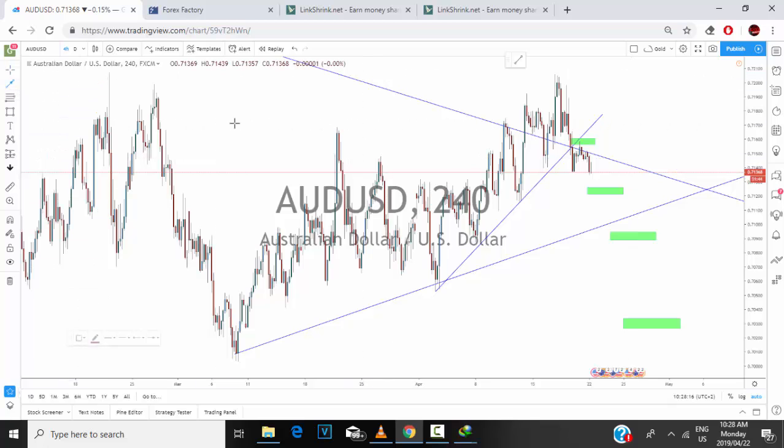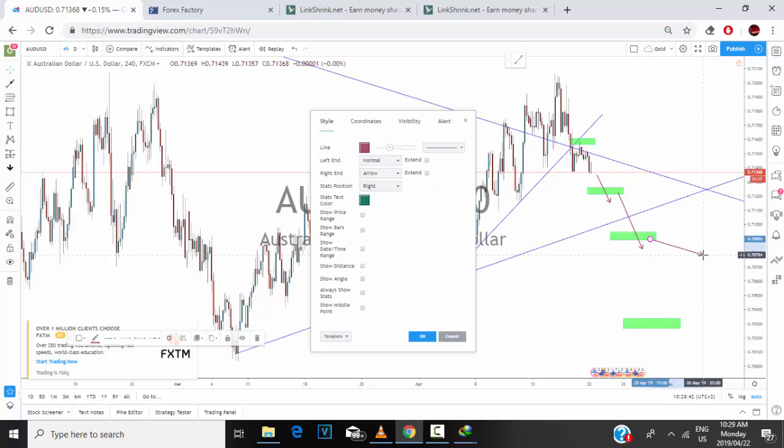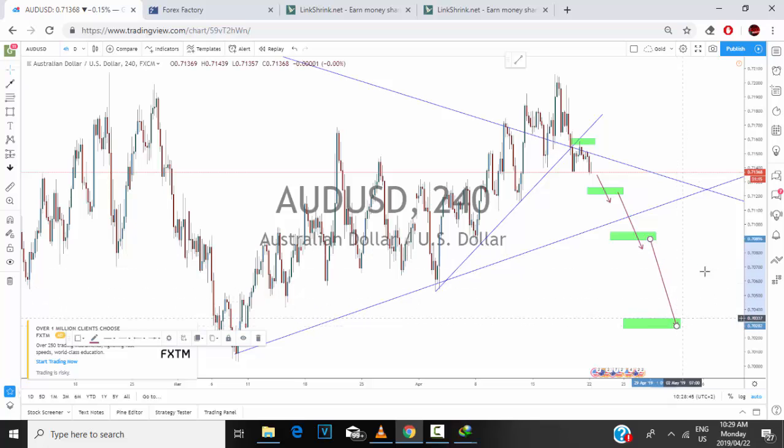So this is what I expect price to do. Simply break support, retest, break support again, retest, then come down to this region. Yes, this is what I see price do. Of course, those are the retests.